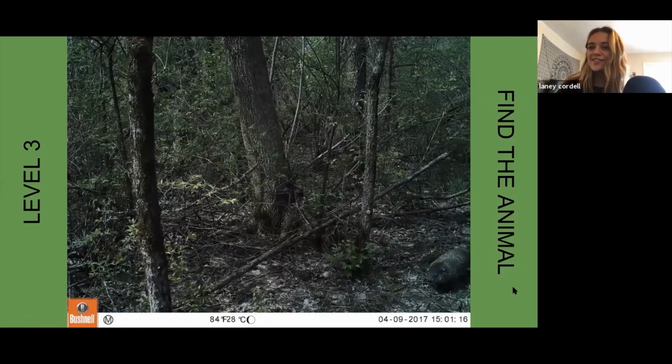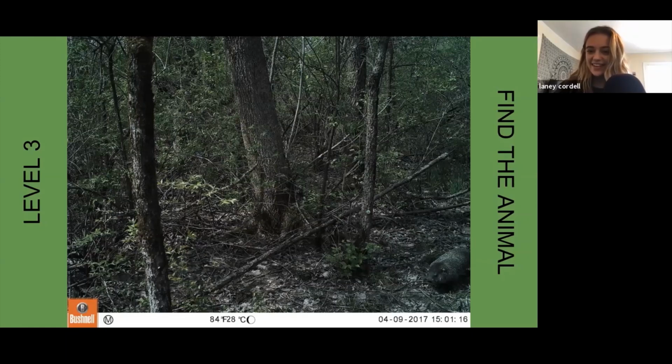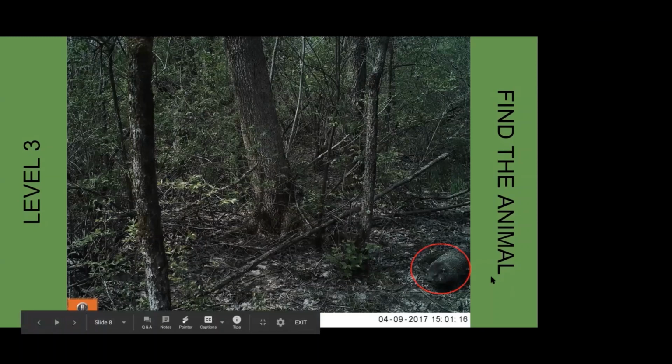I can do number 3. This one's kind of tricky. This is the hardest one we've done so far. Does anyone want to jump in and see if they can find the animal? I can give you a hint if we need it. Okay. I think I see him. Oh, where do you see it? Is that your left or right, Evie? On your right. I think it's on my right. Yeah, good job. Do you know what that is? No, I have no clue.